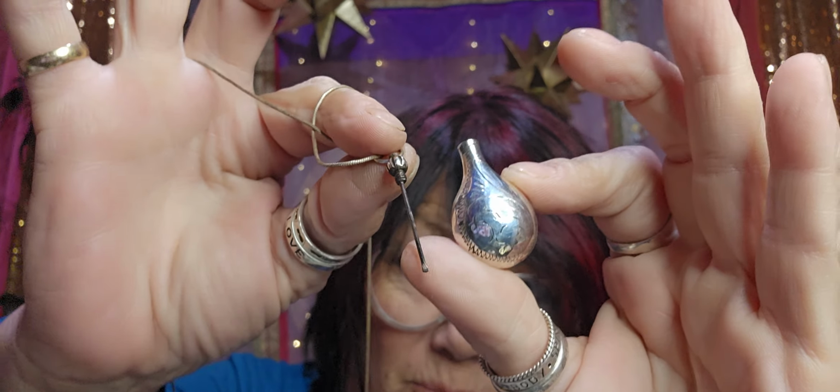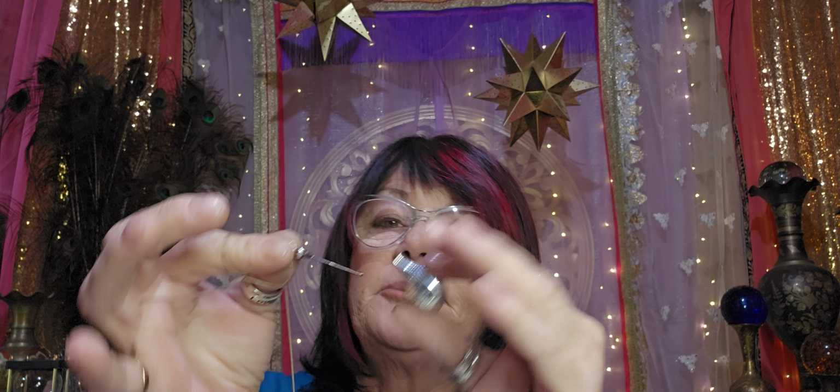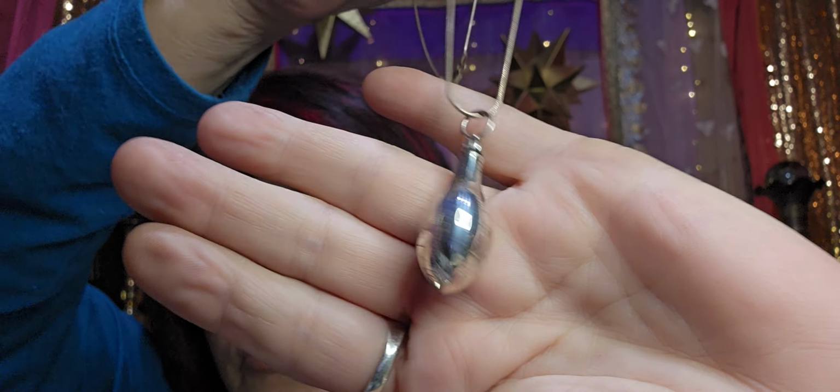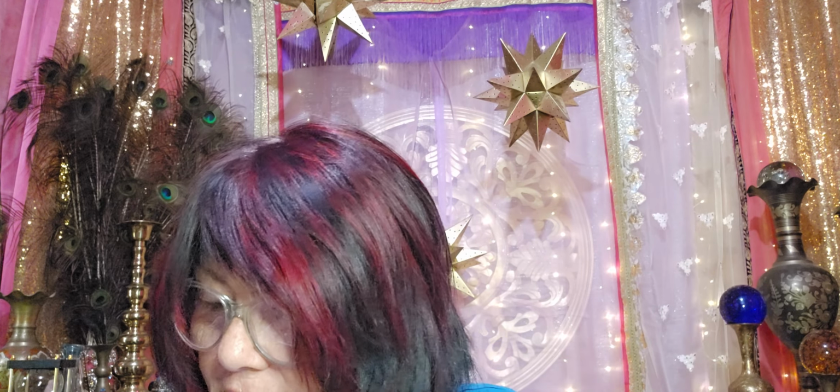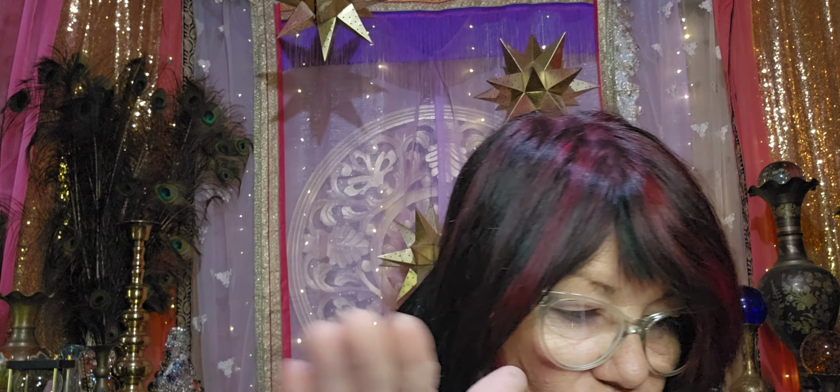Opium bottle, perfume bottle, snuff bottle? What would you call it? All in sterling silver. What would you call it besides fabulous? It's a beautiful little piece. Show you the old etchings there. And I think that was everything. Oh no, I got that for my Auntie Lorraine. I showed you those from Eric. I think that was it.